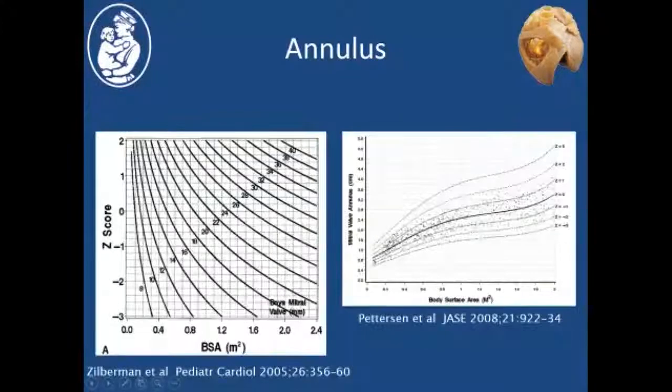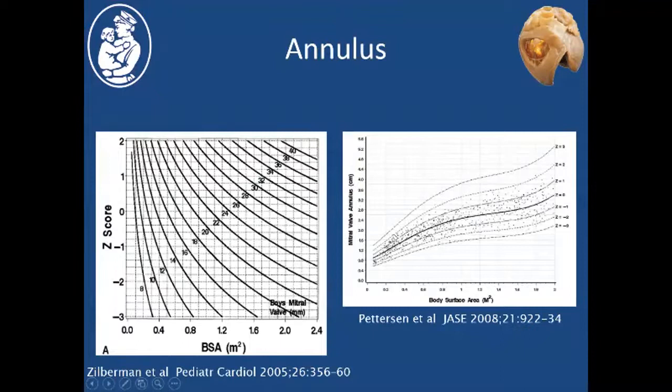So you can see the variation in annulus size that we can see. And of course, there are plenty of publications that have normal ranges based on body size or age for mitral annulus size. And of course, it's important to consult whatever standard you're using to figure out the relative size of the mitral annulus compared to the body size.